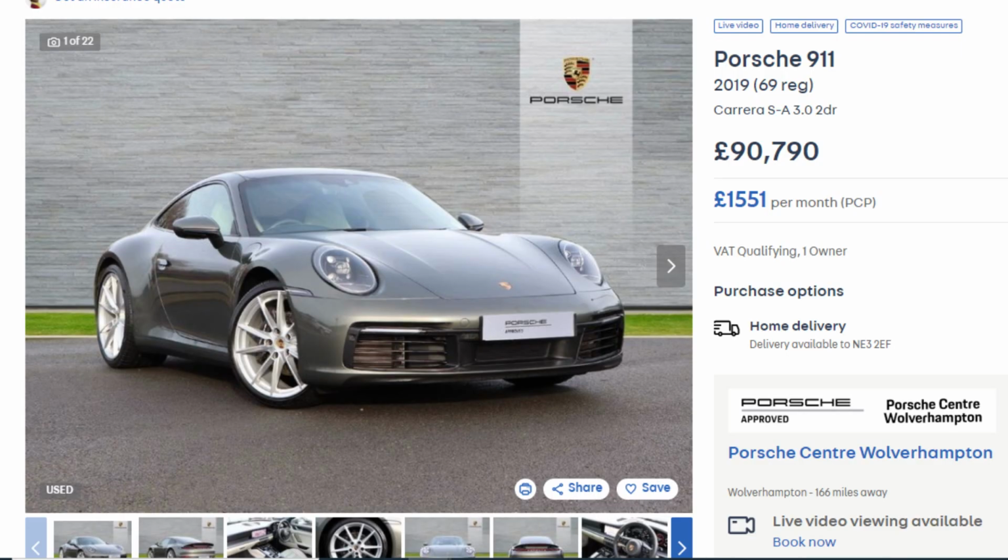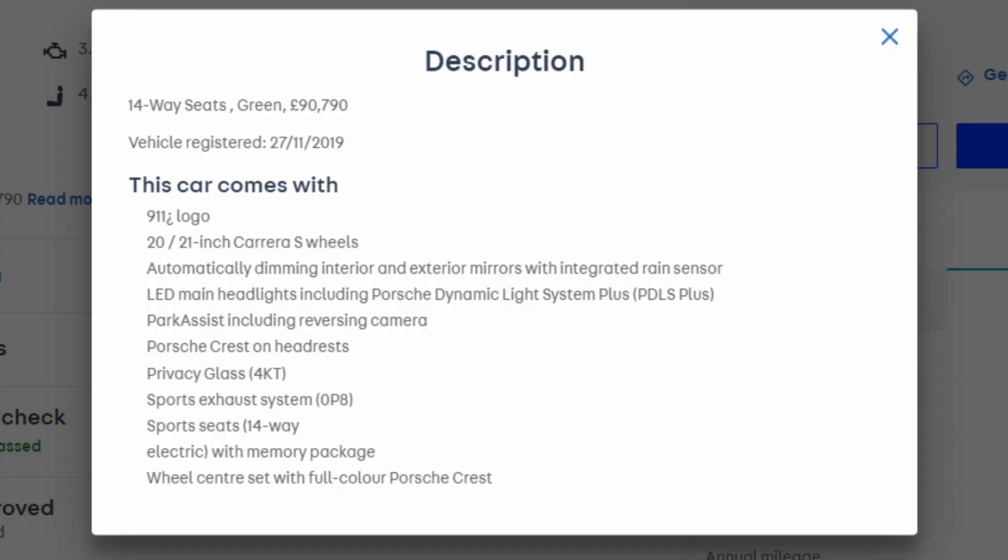The other car is a little bit more expensive. It is still the Carrera 2. It's got some similarities to mine, but it is also in a metallic. I'm going to put that one on the screen now for you to see what the cost is. Now, that one is selling for $90,790, again at a dealer. Now, that is in the grey colour, and I will put the spec list up so we can see exactly what is included on the car.